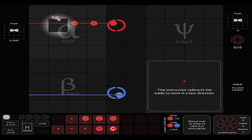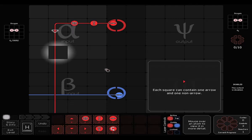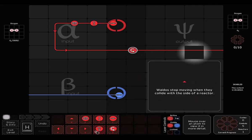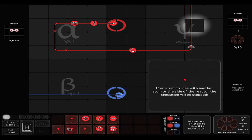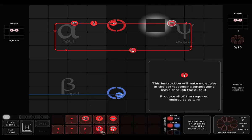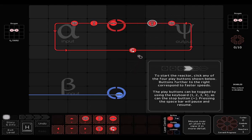Then we're gonna redirect the line. Okay. Each square can contain one arrow. Okay. Rotate the molecule. Got it. Stop moving. Up. Go this way. Okay. Grab, drop. I have no idea what I'm doing, but we're just gonna follow along with the instructions because I'm assuming they're showing us something on purpose. Alright. Start the reactor, click on any of the four play buttons.